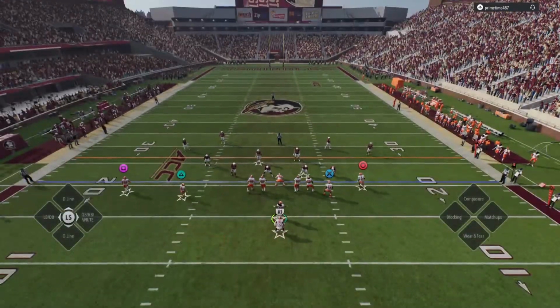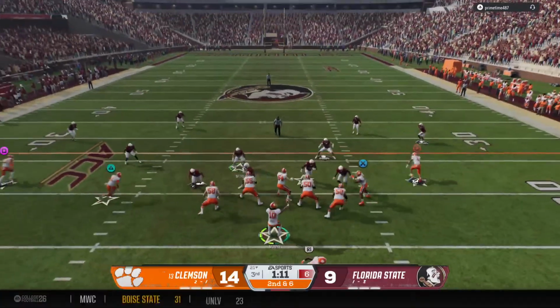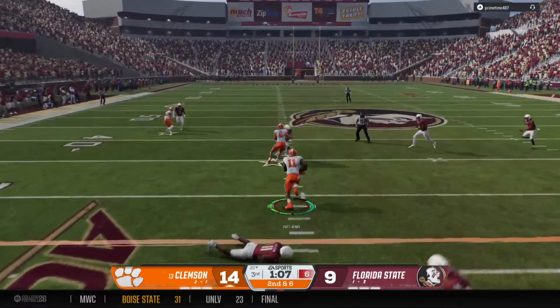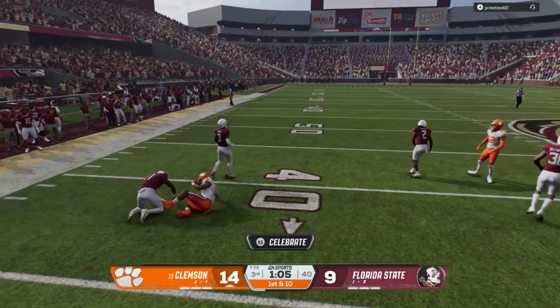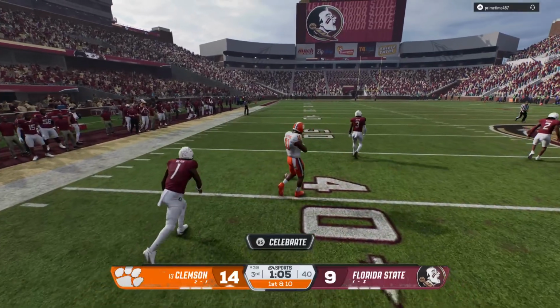After the productive first down play, it's 2nd and 6. Dropping back, it's Murphy. Here comes the heat. Finds his tight end. Turning it on. Really good job to pick up a chunk of yardage and get it out to the 39-yard line.